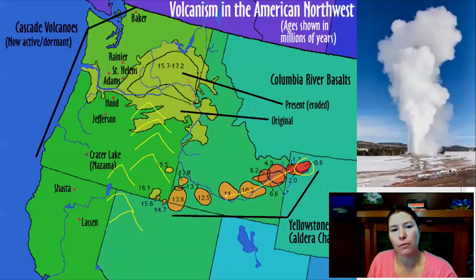So we can kind of follow these, and we make an arrow. Okay, think about it. What direction is the North American plate moving? If the youngest is here and the oldest are over to the west, what direction is the North American plate moving in? And again, it's easy to think, oh, okay, well, oldest to youngest, so it must be moving to the northeast. Okay, but it's not.